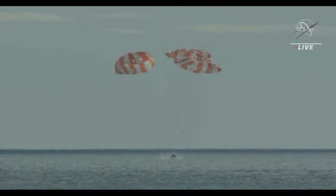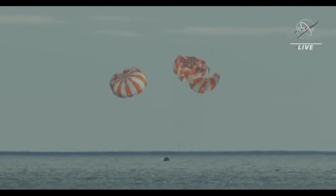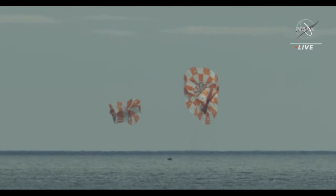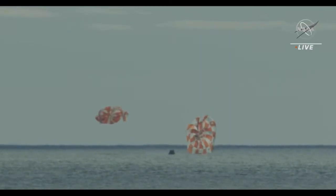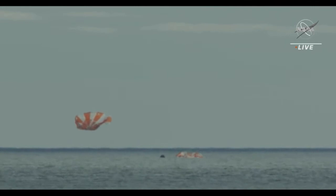Splashdown. From Tranquility Base to Taurus Littrow to the tranquil waters of the Pacific, the latest chapter of NASA's journey to the moon comes to a close. Orion, back on Earth. Unofficial splashdown time, 11:40 and 30 seconds a.m. Central Time.